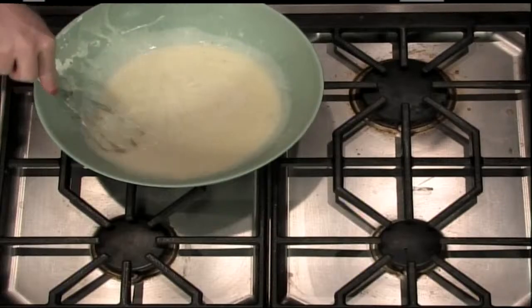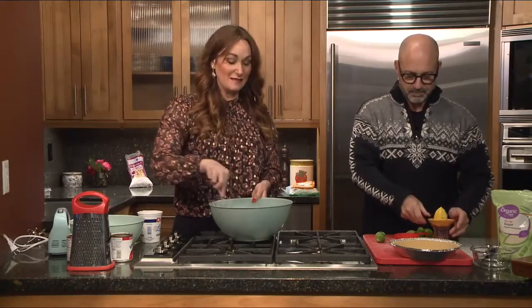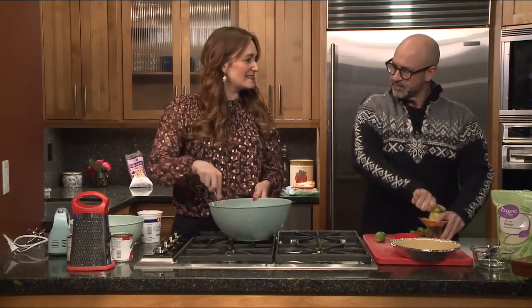The oven is at 350 degrees, and the best part about this recipe is it only takes 10 minutes to bake. Then you want to let it cool for a bit before you start putting whipped cream or anything on it. But that's it. That's our recipe. Simple.